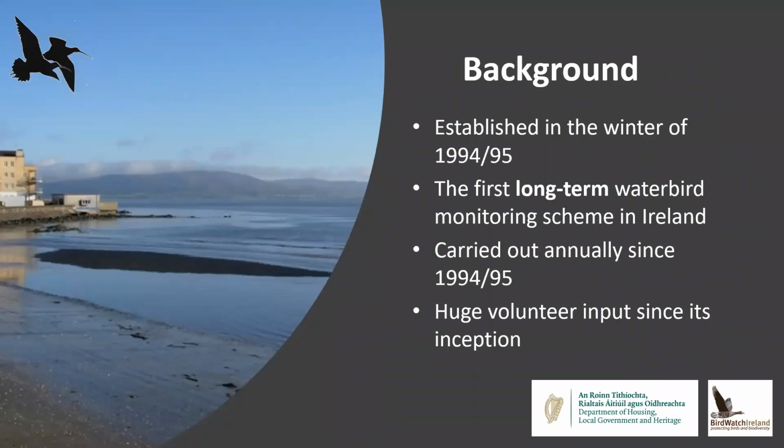There's a bit of background to the survey. It was established in the winter of 94 and 95, and it has been running every year ever since. So it's our first long-term water bird monitoring scheme in Ireland. There was various monitoring of water birds, some different species, up until then, but nothing as long-term, nothing that allowed us the comparability over the years, over the months, like I-WeBS does.